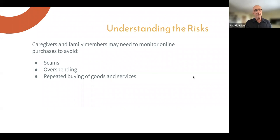So caregivers and family members may need to monitor online purchases so that they can ensure that their loved one is not being subject to scams, they're not overspending, or maybe they just forgot that they bought something and they buy it repeatedly, or maybe they purchase goods or services multiple times. So these are some things to be aware of and to watch for.